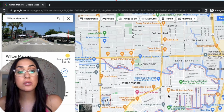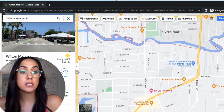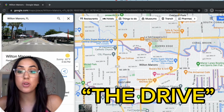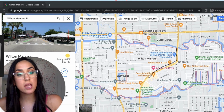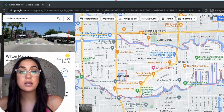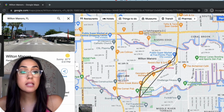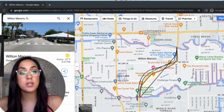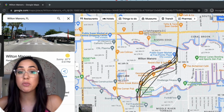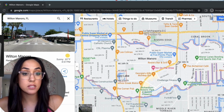But let's take a closer look at Wilton Manors and the actual streets and shops. So this is Wilton Drive, known by the locals as the Drive. And that's basically right here. It curves, and that's really where you're going to find most of the restaurants and shops and pubs and just nightclubs. Everything is pretty much right here. This is where you'll have the Rainbow Flag Street, and where they'll also have the Stonewall Annual Parade and Festival.